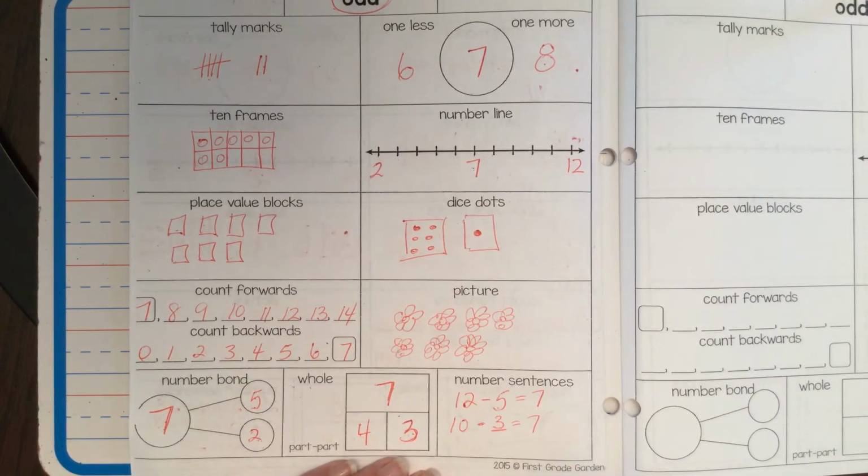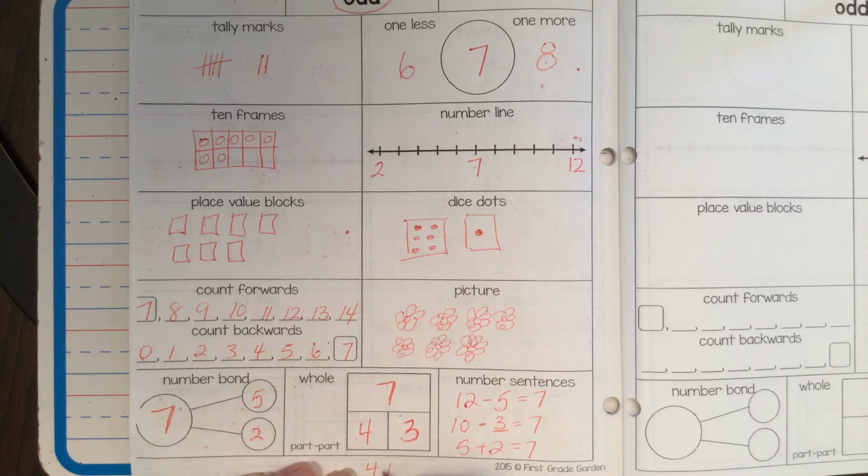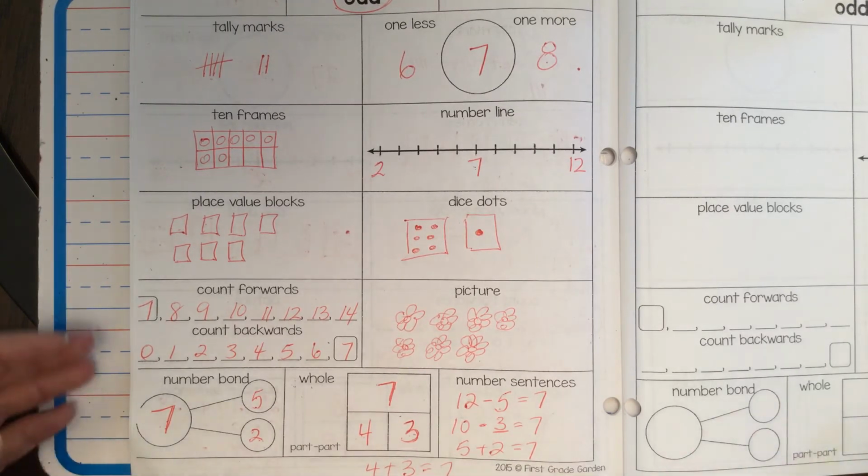I can go ahead and do some addition questions. I'm going to do 5 plus 2 equals 7, and I'm going to do 4 plus 3 equals 7, and you might do a different set of questions there.